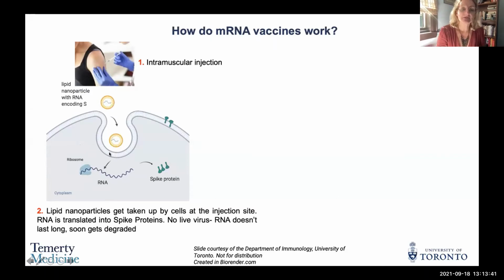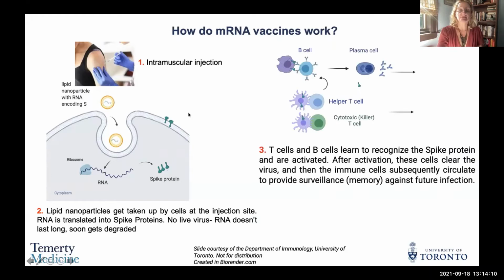And then once these lipid nanoparticles are inside of the innate immune cells, the RNA is translated into the spike protein. Now, I want to be extremely clear here that this is happening inside the cell, but not inside the nucleus. So this RNA never gets integrated into your genome. It's something that's floating around for a defined, not very long period of time in your cell, and then it gets degraded. But this spike protein gets made, and it is recognized by the immune system because it's foreign. It doesn't look like something the immune system has seen before.